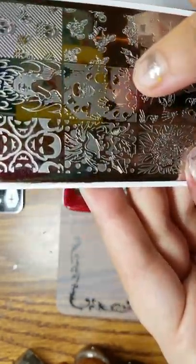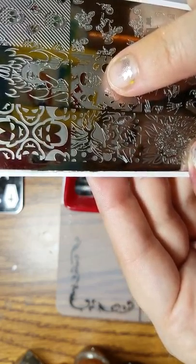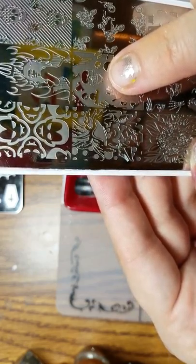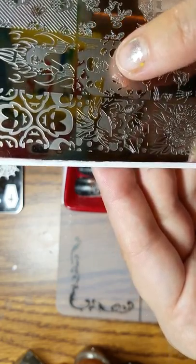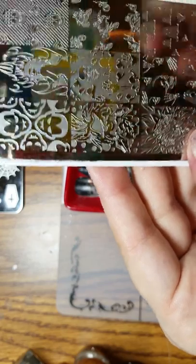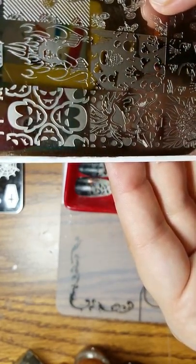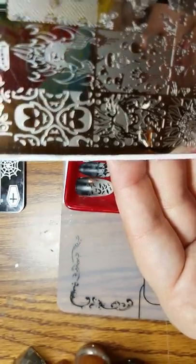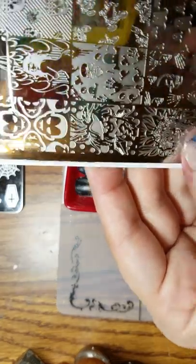We have a... Tell me if this does not look like a skull with glasses on. I have no idea what's going on here. We have a ghost pirate. We have some motorcycle people who are about to die. Or be heroes, depending on your outlook.